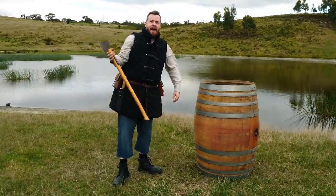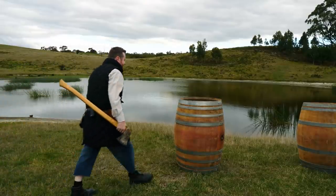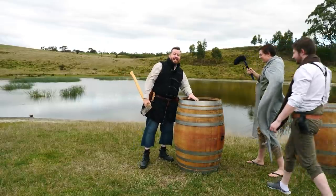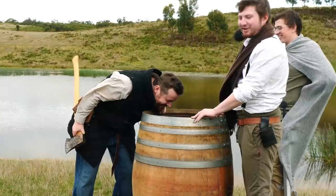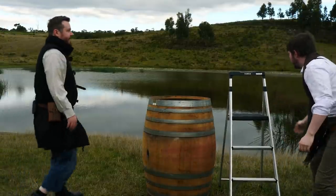We busted a barrel open. Oh, man. Whew. Have a whiff. This has clearly had wine in it before. Ooh, I'm gonna get drunk just... Shut up, stepladder. You're not even my real ladder.